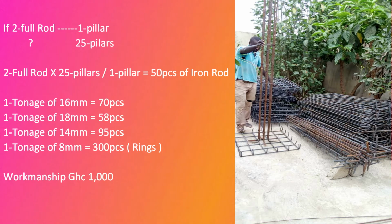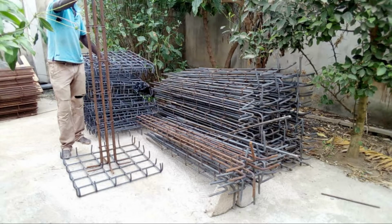Yeah, because I'm telling you, this is their reality. Even when you go to Korewaa where they buy the iron rod, there are steel benders there already. You can even tell them to mold it for you and then bring it to the site. You don't have to even bring the steel bender to the site. They'll mold it for you from there, and then the price will even be cheaper. Are you getting it? The price will be cheaper.